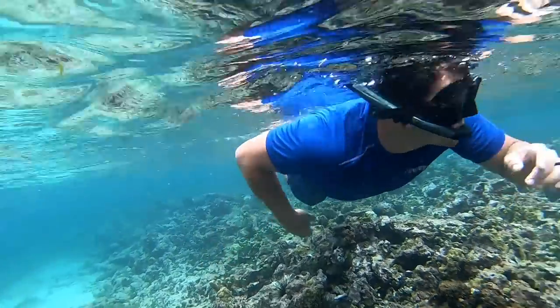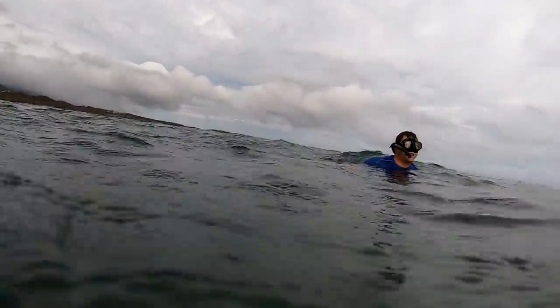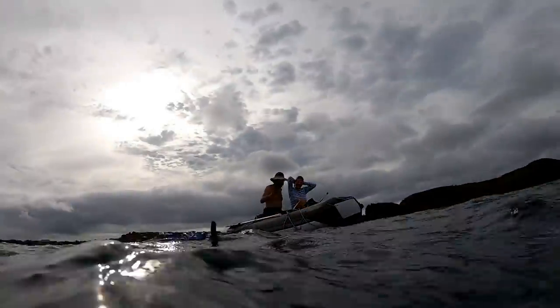Our Canadian friends Marty and Michelle came to join us. How's it going? No, we're just checking the area out. This is probably the best walking we've done. See you there!